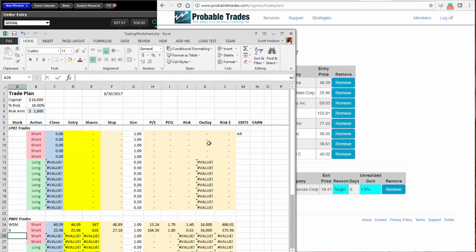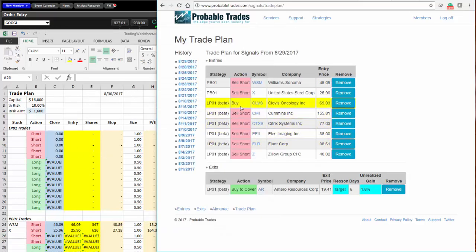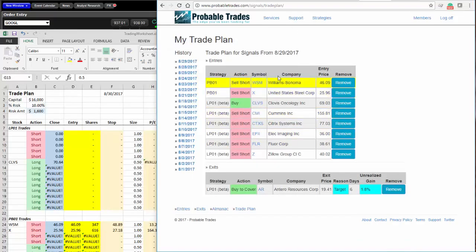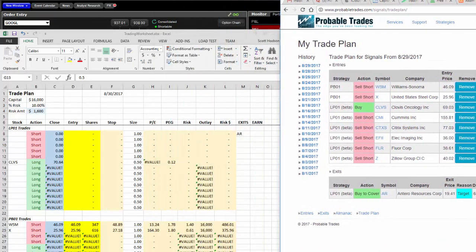Okay, and then on the LPs, I have one buy, CLVS, so buy. The longs are here. And you notice that the size is 0.5. That means it's half the position size. Okay, let's get this in here really quick. I'm just going to move this over so I can see it better.